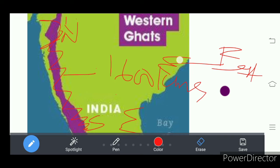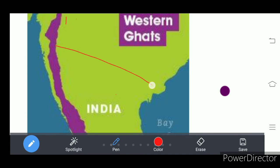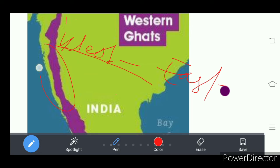So what do we find here? We find a slope from west to east in the Peninsular Plateau. As there is a slope, the rivers originating in Western Ghats flow towards east and join the Bay of Bengal. River Godavari, river Krishna, river Kaveri, understand? All these rivers, Tungabhadra, a tributary of Krishna, flow towards east.